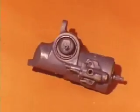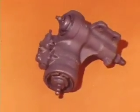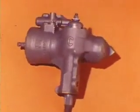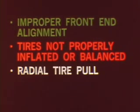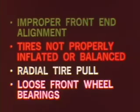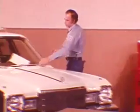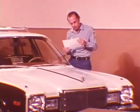The steering gear is a highly reliable component and should not be replaced until checks have been made on all other components which affect steering. Some trouble sources are external, such as improper front-end alignment, tires not properly inflated or balanced, radial tire pull, and loose front wheel bearings. Others are internal and can only be corrected by replacing or reconditioning the gear assembly. We'll concern ourselves with checks and adjustments which do not require steering gear removal.